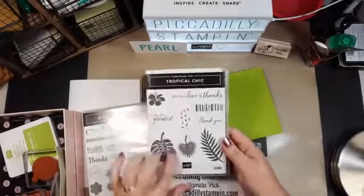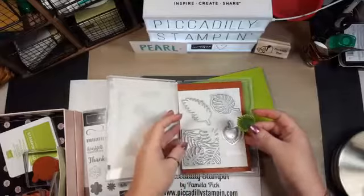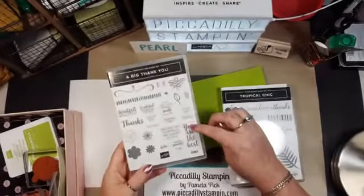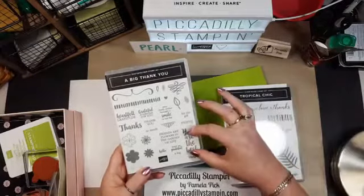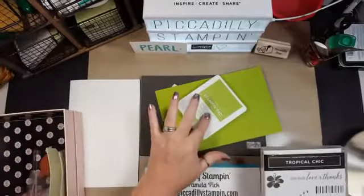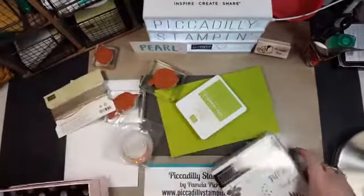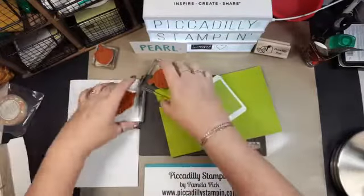So this is the Tropical Chic stamp set, and inside I actually have some of the die cuts that match it, and I've got stuff stuck on blocks. I'm also going to use on this card, "You Are the Best." I liked how the words were stacked up on each other. So we're going to do some stamping with that. Of course, the new Granny Apple. And let's pull out some stamps. Let's get the project box going here and get all this stuff out.